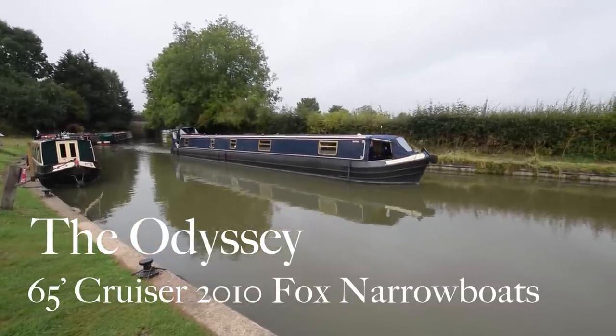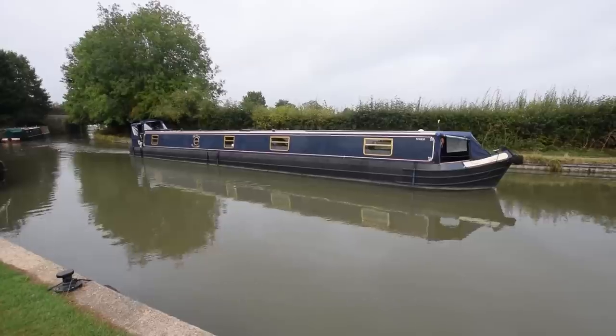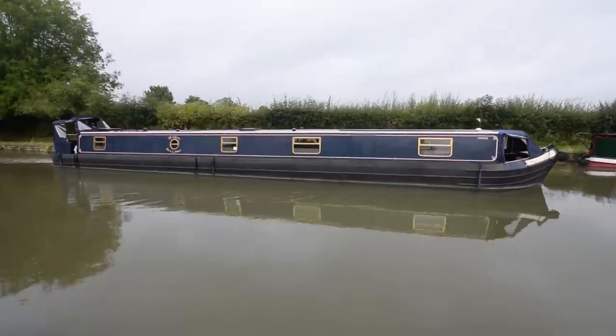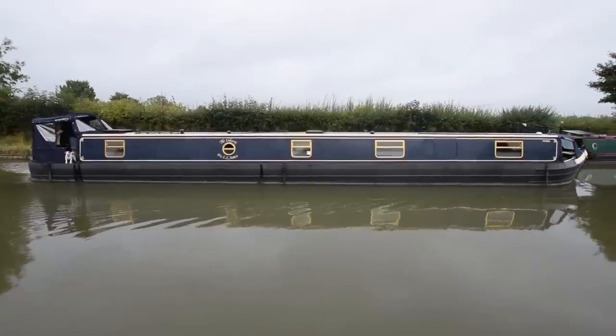This is the Odyssey. The Odyssey means a long and eventful journey. And she's quite a long boat, I suppose. 65 feet. She's a cruiser stern. Very good family boat, actually. She can sleep six. She was built by Fox Narrowboats in 2010.